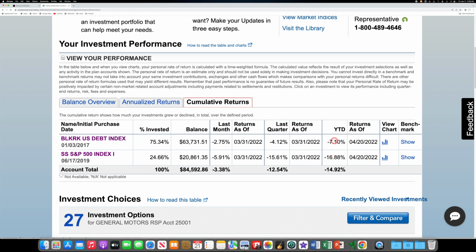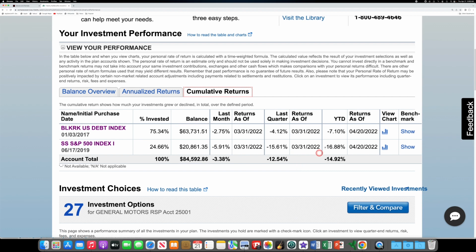What fund is this at 7.10%? It's the BlackRock US Debt Index Fund. The other fund is the S&P 500 Index Fund. I am getting out of this fund. I have the majority of my money, almost 75%, in the BlackRock US Debt Index Fund, and I believe I can do better. And I'm going to show you how I can get from this fund to the fund I want to go to.